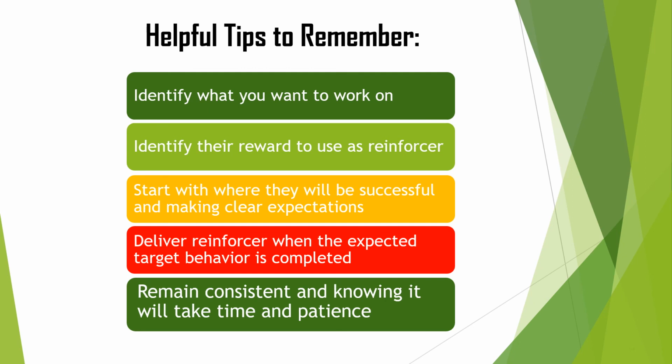Again, you also want to remain consistent, knowing it will take some time and patience. This can't be done in a day, a week, a month. Everybody learns differently. And so we just want to make sure we are able to take the time to focus and be consistent. Consistency is the key. If you feel like you're burning out, maybe have your partner or anybody else that's able to help assist with providing those feeding strategies as well.